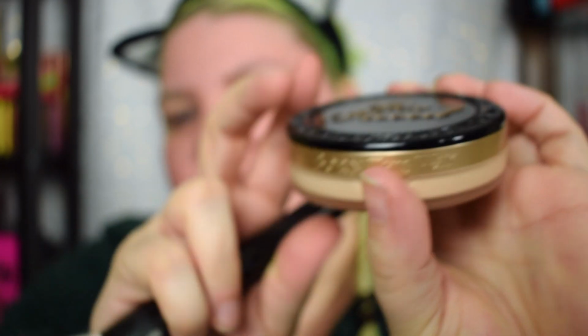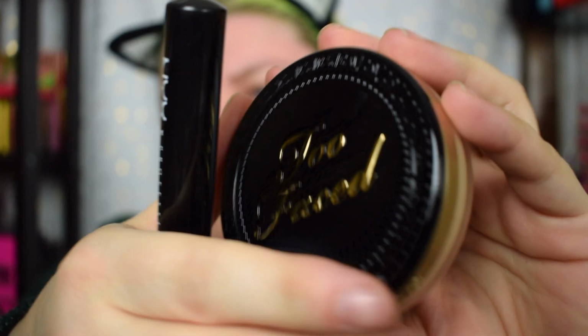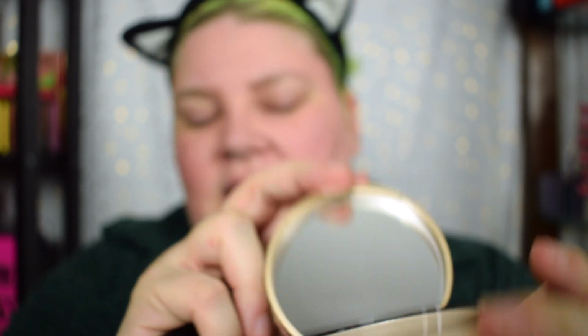Since I have already primed, I'm going to find out if this shade is going to work for me. The packaging looks a lot like the Chocolate Soleil bronzer. And then inside it has the little mirror. And it does have like the little puff under here. It's extra velvety and soft on one side and then more like a traditional sponge on the other side. But I'm going to use this brush. This is a NYX Professional Makeup Brush in 03.